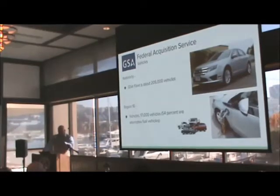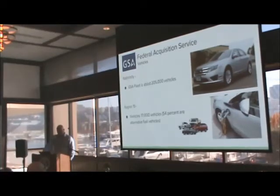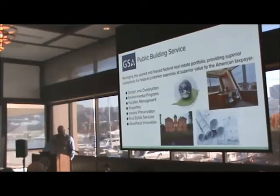Nationally, just as a point of information, we maintain a fleet of about 205,000 vehicles across the federal government. Just here in Region 10, we have a fleet of about 17,000 vehicles, and a significant percentage of them now depend on alternate fuel vehicles.